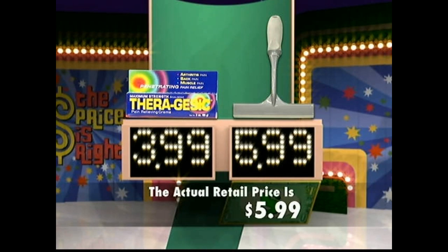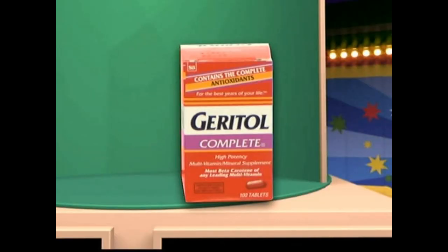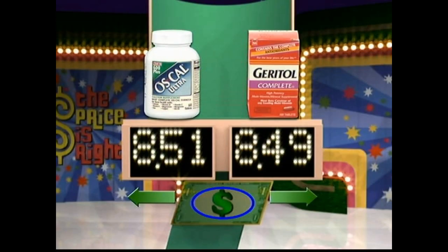$5.99! Last grocery items. OzCal Ultra has calcium, vitamin D, and seven other key ingredients for bone health, including antioxidant vitamin C and E. Don't take chances. Take OzCal Ultra. Use as directed. Of the leading multivitamins, only Geritol Complete has vitamins A, C, and E in 100% antioxidant form. Geritol Complete helps you fight the effects of aging. Use as directed. It's up to you.